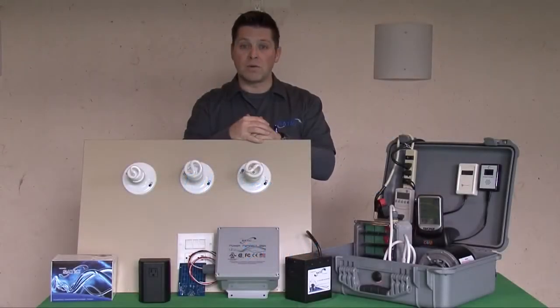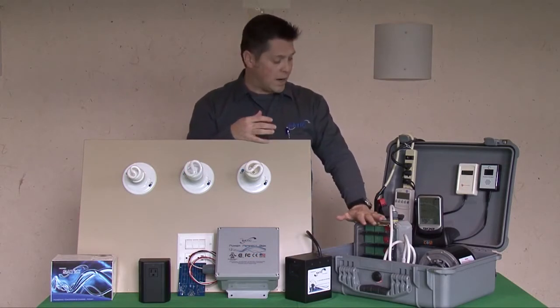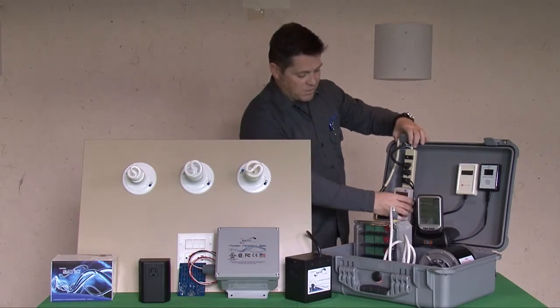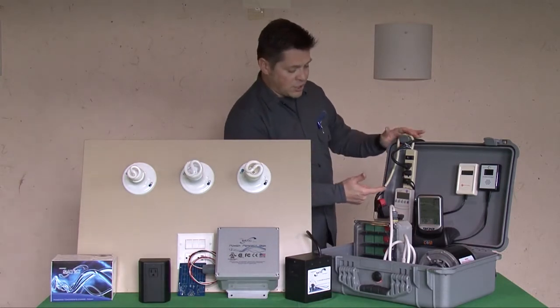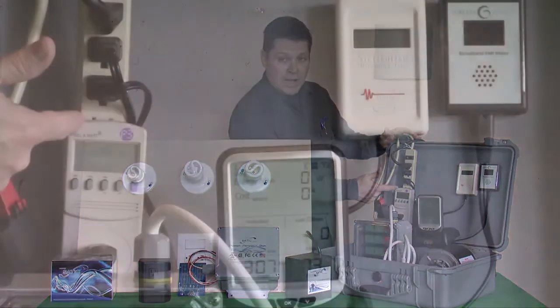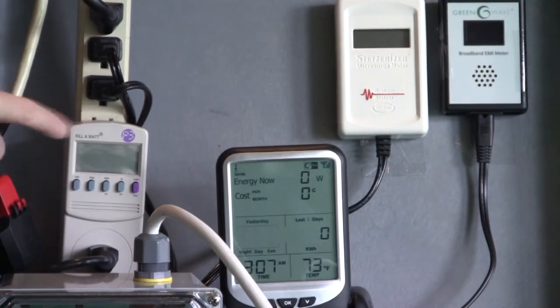Let's prove now on some meters what we've just discussed. We have a couple of cameras set up where we can show the Power Perfect box. We have an inexpensive kilowatt meter that I know many of you are familiar with that's going to show us our volts, our amps, our watts, and our power factor, which is also our sine wave.